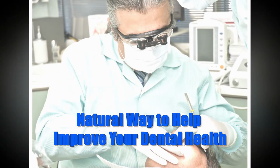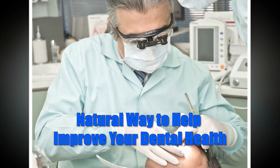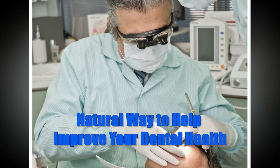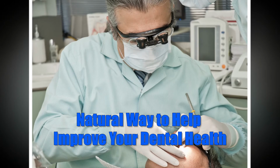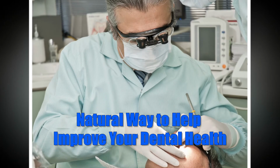Natural way to help improve your dental health. Coconut oil is a powerful weapon against bacteria, including Streptococcus mutans, the bacteria in your mouth that causes dental plaque, tooth decay, and gum disease.